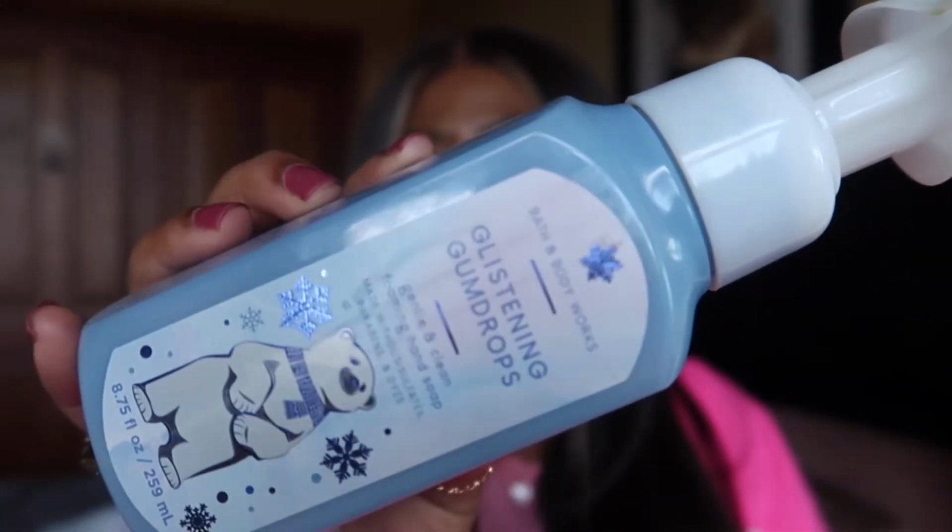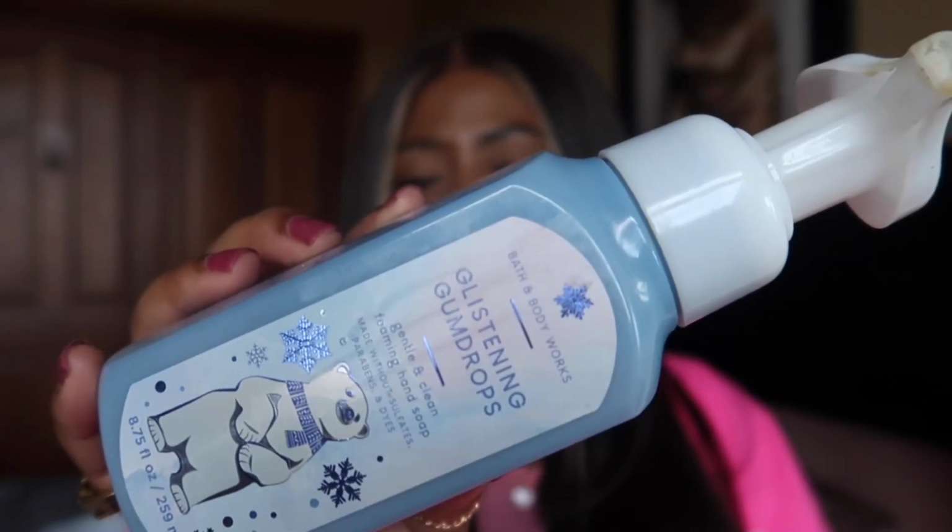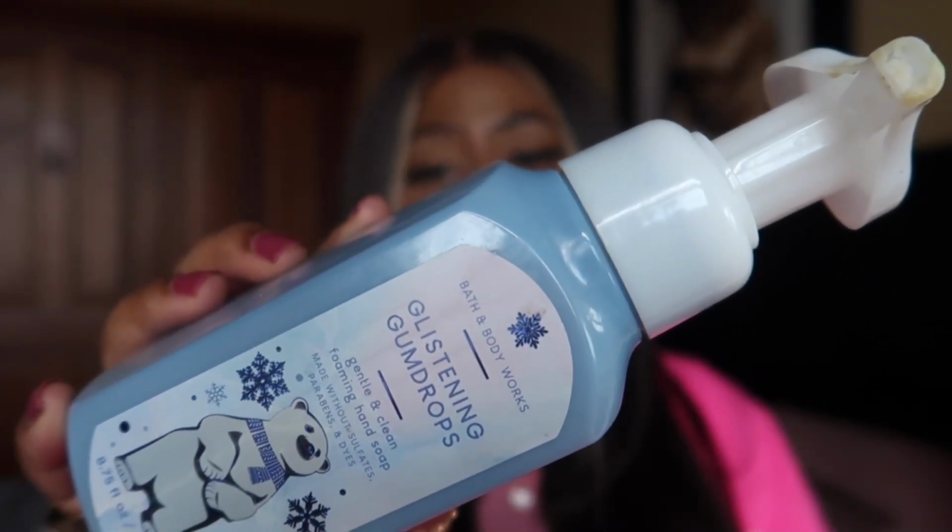Finished a Glistening Gumdrops hand soap, and this one is okay. It wasn't what I thought it was gonna be. It kind of smelled like orange Red Hots in a way, and it was a little strange, so I don't think I would buy this one again. Like, it smelled okay, but it wasn't a good smell to me. It was just okay, I got through it, but it was a little different than what I expected. I really did like the packaging on it. It's really cute, but it just wasn't something that I'm running to go get again.